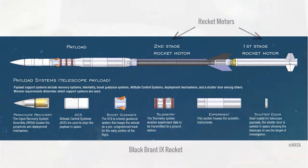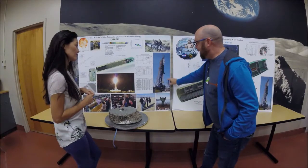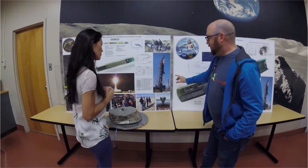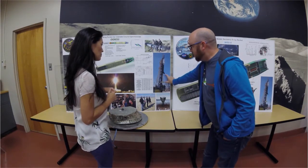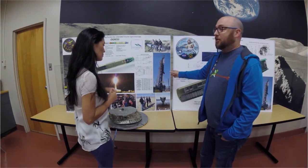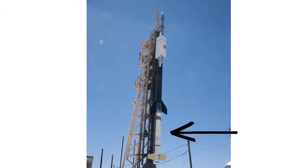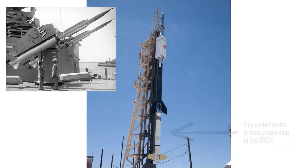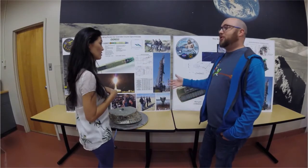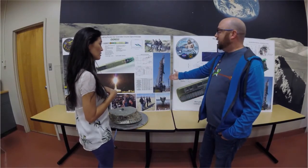So in fact, this is a picture of our sounding rocket on the launch rail right before our last launch. This is the first stage rocket motor. Now, this is a solid motor. This used to be on an anti-aircraft missile that was on a Navy ship. Right. They're from the 1960s. They recycled. That's right. The Navy basically gave them all to NASA, like hundreds of these for free if they would store them. And now they're used for peacetime use, which I think is really cool.